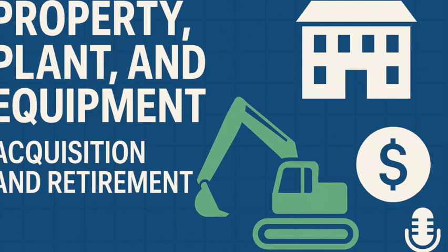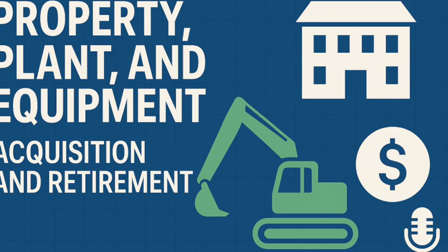How does that actually work in accounting? So the company first has to estimate what that future retirement cost is going to be, and then they record a liability on their balance sheet for the present value of that cost. We use present value because a dollar today is worth more than a dollar tomorrow, right? We have to account for the time value of money. So we're not just throwing a random number on the books. We're using a calculation to figure out what that future cost is worth in today's dollars.